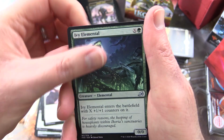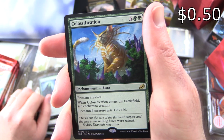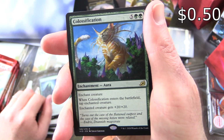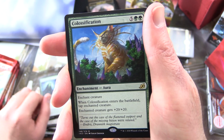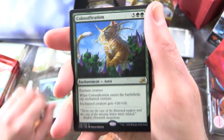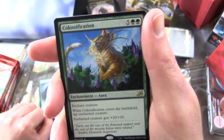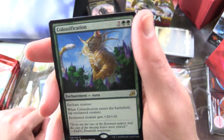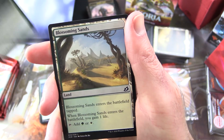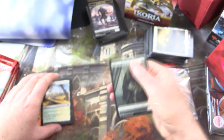Ivy Elemental, and the rare, nice, Colossification. Enchantment Aura for 7, enchant creature. When it enters the battlefield, tap enchanted creature. The enchanted creature gets +20/+20. We did a funny deck tech with this guy on MTG Arena about a week or two back. If you missed that, I'll pop a link up in the corner. So you attach this to another creature and then you fling it at your opponent, getting in more than 20 damage. Craziness! And a Blossoming Sands and Human Soldier.